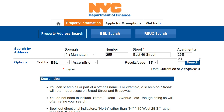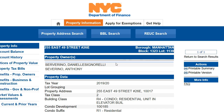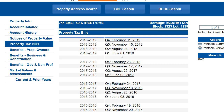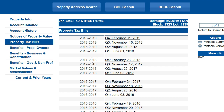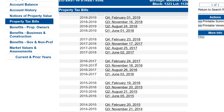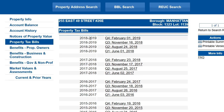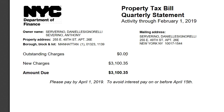Note that we put 49th Street versus 49th Street. There is no TH. If you put TH here, the system will not recognize it. Property tax bills. You can see that this is each fiscal year. New York City has a strange fiscal year where it essentially starts mid-year, so these are grouped as such. The fiscal years overlap 2 years at a time. Anyway, this is the latest property tax bill quarterly. You can take a look.